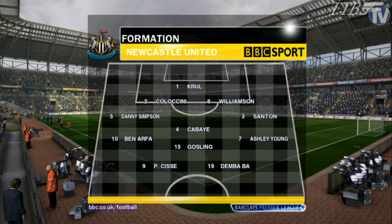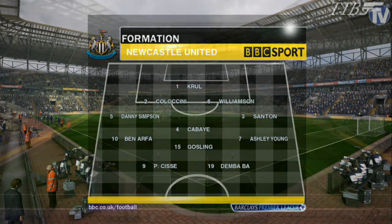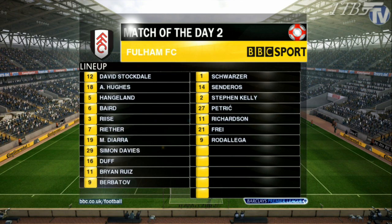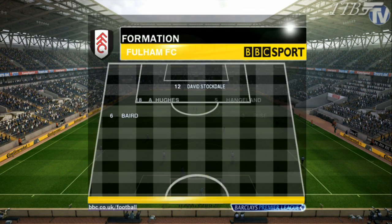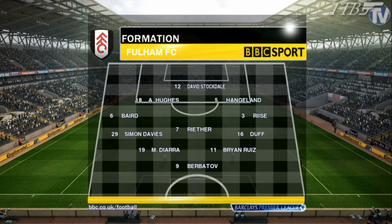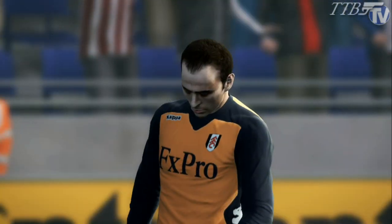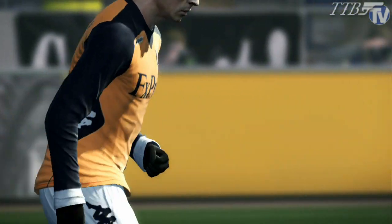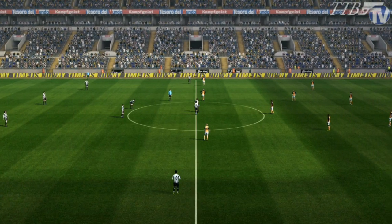You can see here 4-4-2, Gosling replaces Toyota, and Ashley Young is back fully fit today on the left wing. Looking at Fulham, they're playing a 4-5-1, Berbatov up top, Simon Davis and Duff on the wings. But there is the new signing, Dimitar Berbatov. What can he produce today?